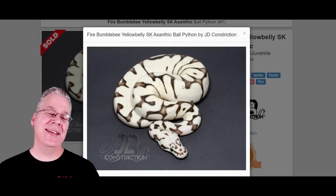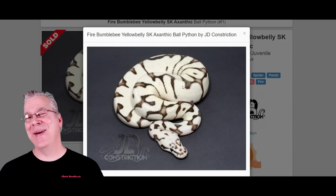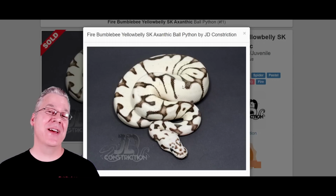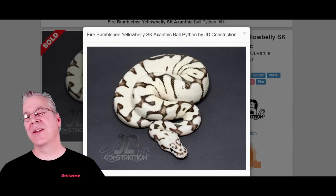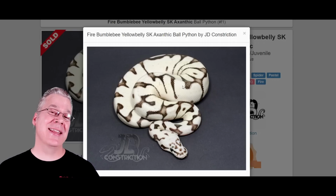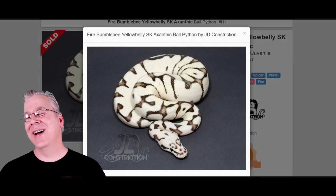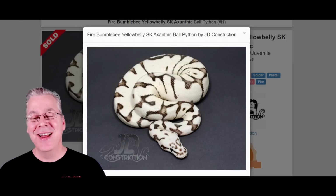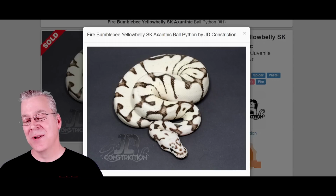So if you take the axanthic and work in the fire, the yellow belly, and the pastel, usually if you have fire, yellow belly, and pastel, and you work it into a normal snake, it really brings out the super bright, flashy snakes. But if you work it into axanthic, it works just the opposite. It really brings in a chalky white, super white background, and then you can add other genes on top of it and make some really dramatic combos with these genes.